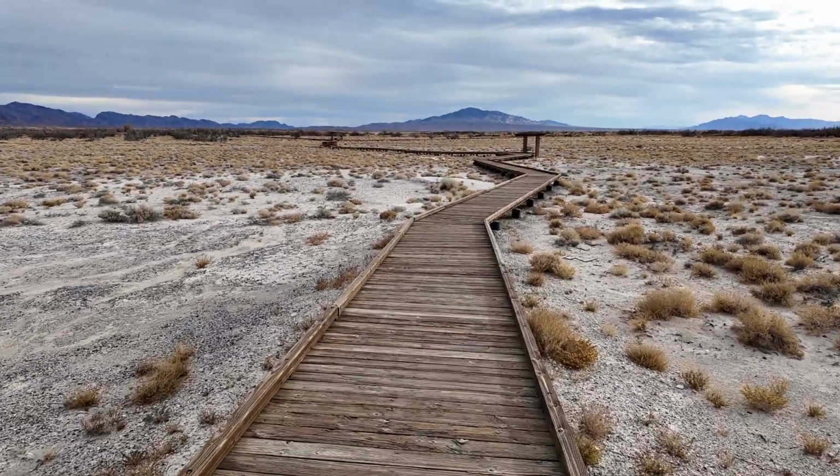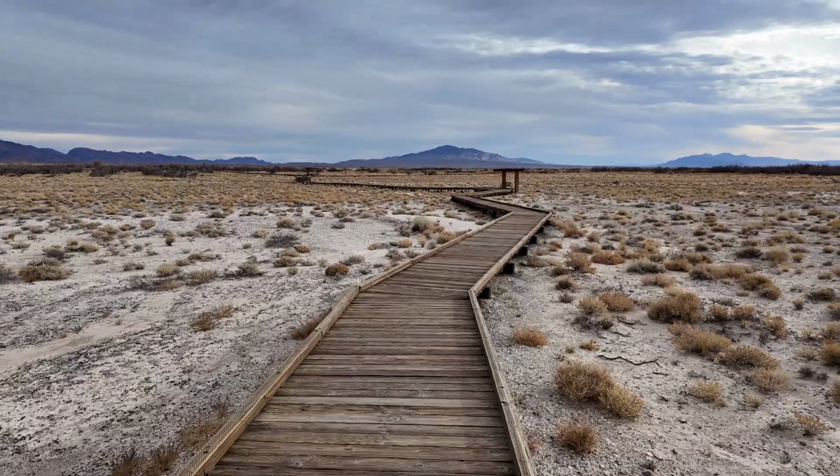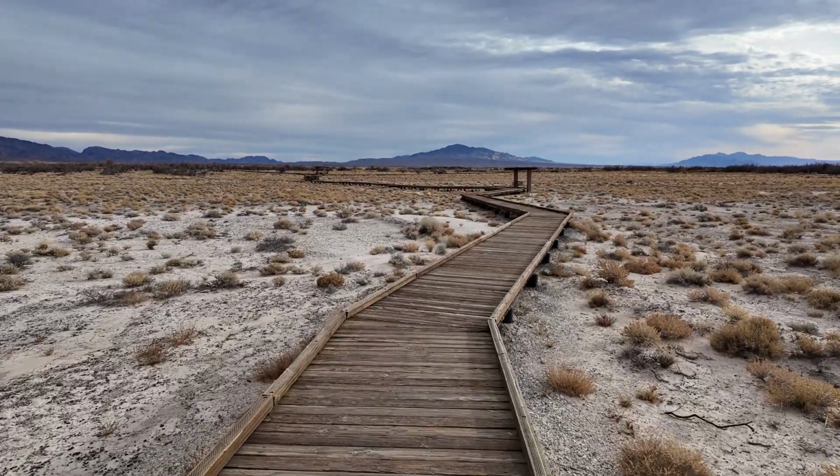It should be pretty easy, too. It's all boardwalk. All right, I'm tired. Let's go back. I can't believe I talked her into it. Usually it's hard to talk her into walking because somebody's lazy. She's like, I'm so tired. Let's get a moto taxi back.